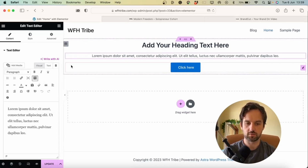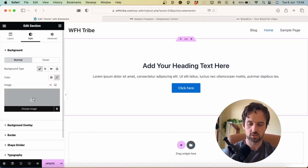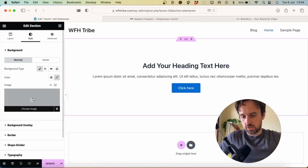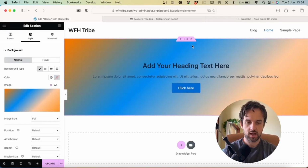So now that we have the general structure of our heading, we want to add a background. When adding a background image, you want a plain colored background or a gradient or something like that. What I mean by this is you don't want it to have any text on it, because when it resizes on certain devices, it's going to look awful. So just click on the plus here and you can choose an image. I just dragged in the image of a background here. So I click select and we can see it adds that background there.